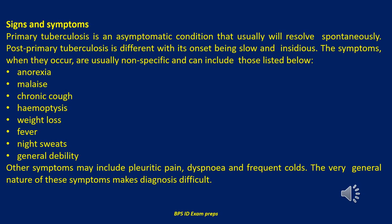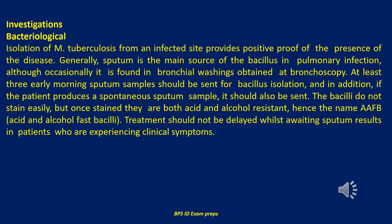1. Anorexia. 2. Malaise. 3. Chronic cough. 4. Hemoptysis. 5. Weight loss. 6. Fever. 7. Night sweats. And 8. General debility. Other symptoms may include pleuritic pain, dyspnea and frequent colds. The very general nature of these symptoms makes diagnosis difficult. Next we will discuss investigations.